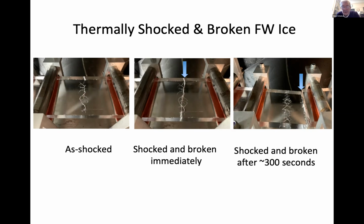The fracture is shown by the blue arrow, and it runs right across the center of the cracked pattern. That's what we expected. But if, before loading after shocking, you just allow the ice to sit around for a while, things are different. In the image on the right, the ice was allowed to sit for about 5 minutes, 300 seconds, and then it was broken.